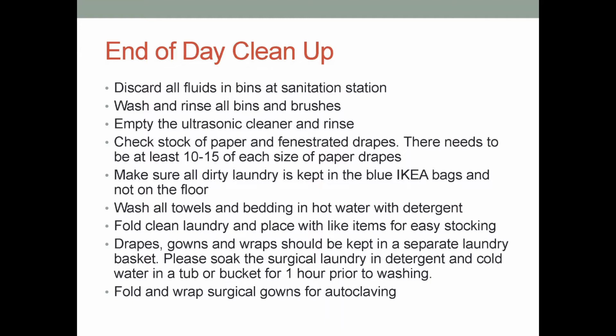Wash and rinse all bins or brushes. Empty the ultrasonic cleaner and rinse that. Check stock of paper and fenestrated drapes. There needs to be at least 10 to 15 of each size of paper drapes.